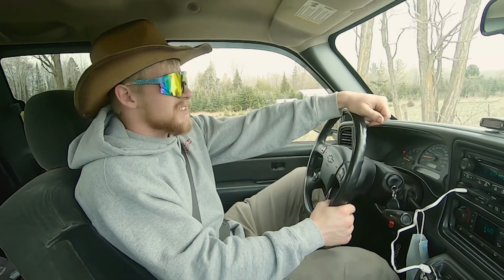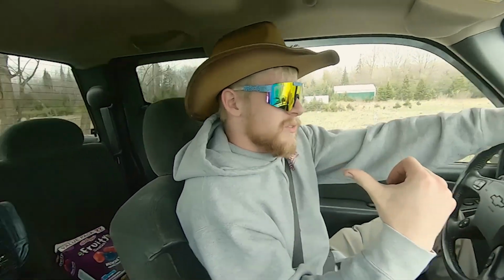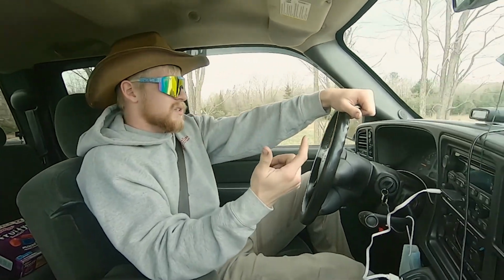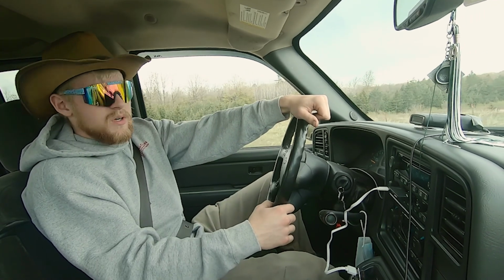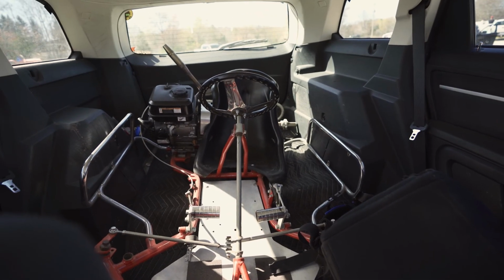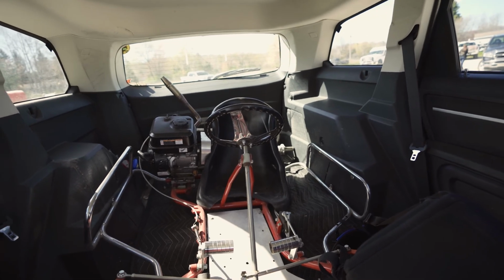All right, we just left the guy's house. I talked him down $200. It came with two sets of back tires, motor, gas tank, and then the seat. And yeah, we'll see what we got to work with when we get home. Just like that, we got the cart. Nicer than we thought it was gonna be. Great shape. We'll show you more about it once we get it unloaded. All we're gonna need now is spindles and wheels, and we'll be ready to race.